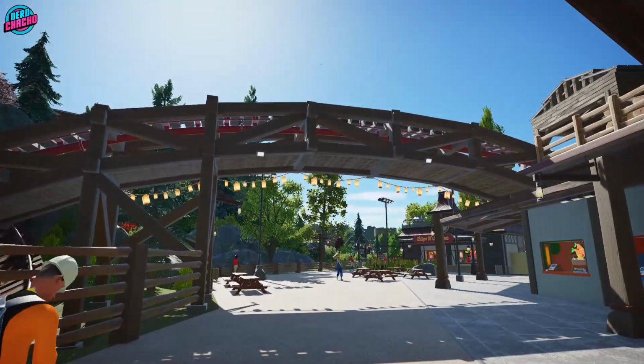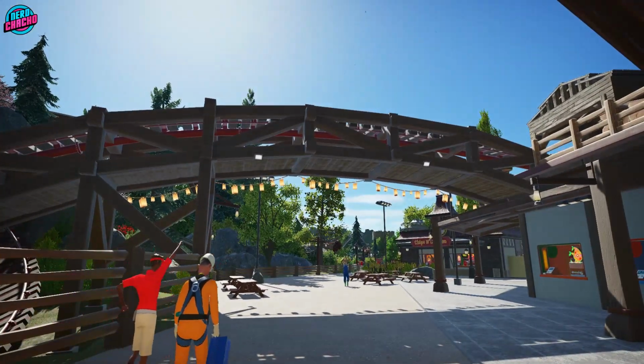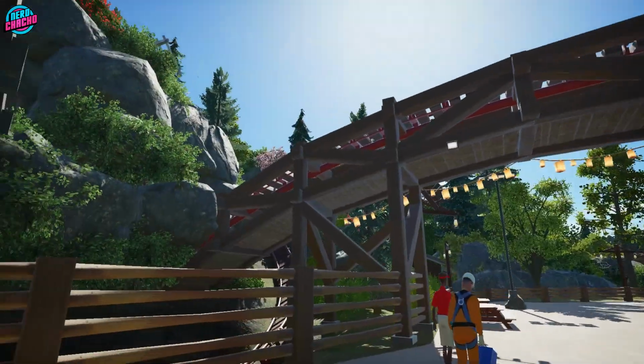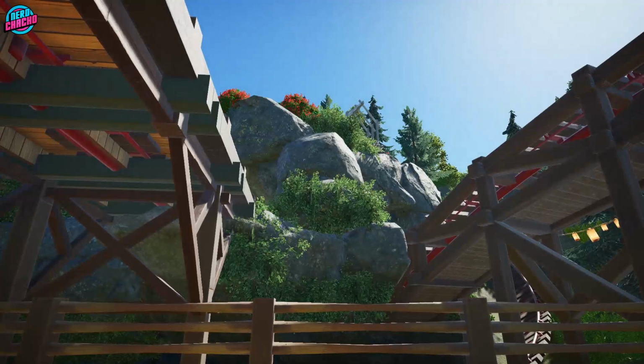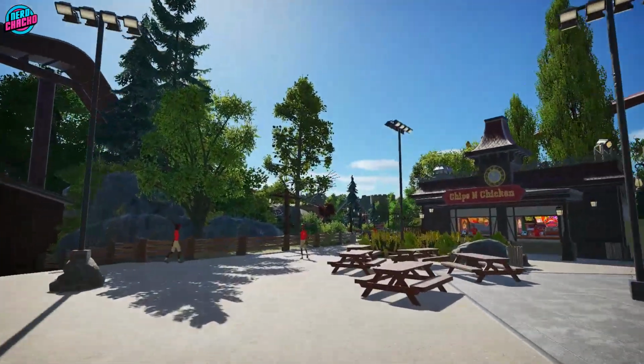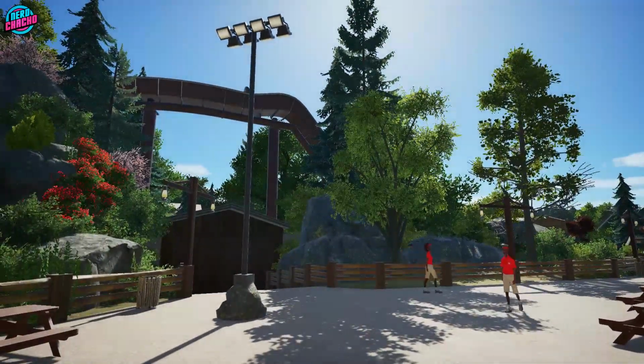I mean, look at that bridge. Oh, that bridge is so good. Oh, I love it. I'm here for this bridge, and I'm here for this view, and I'm here for this coaster, actually. This is a terrain-hugging beauty. It really is. Right, that's the log flume there.